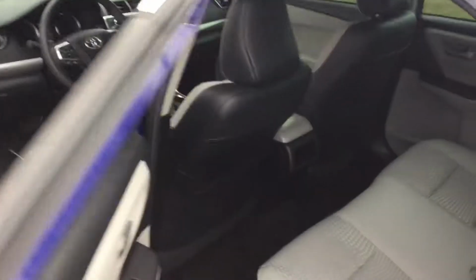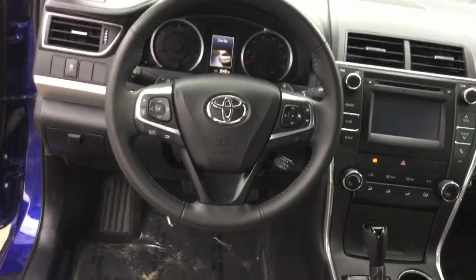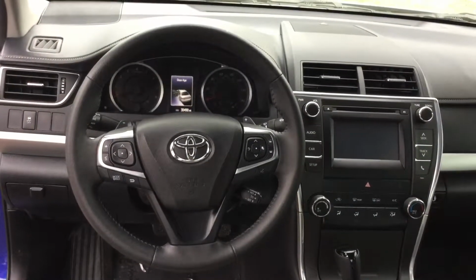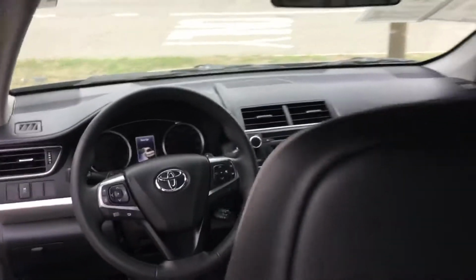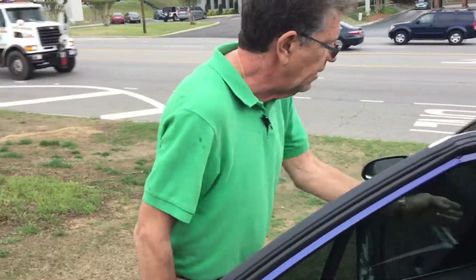And the interior, we got all your controls at your fingertips on the steering wheel, Bluetooth capable, paddle shifting on the steering wheel as well, backup camera, air conditioning, AM/FM stereo radio with a CD player. Great condition, very clean car, excellent on gas mileage.